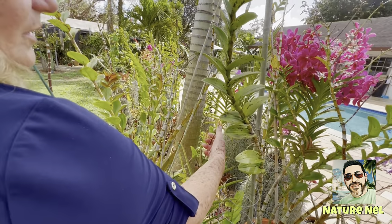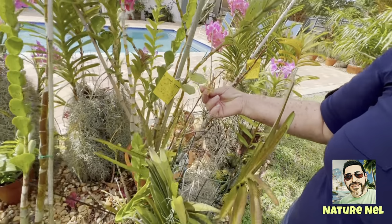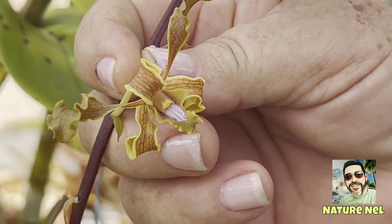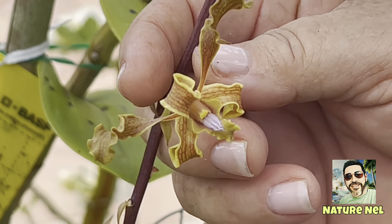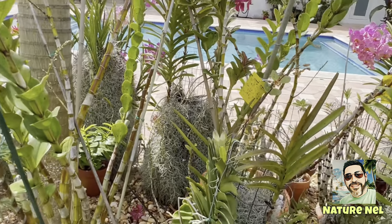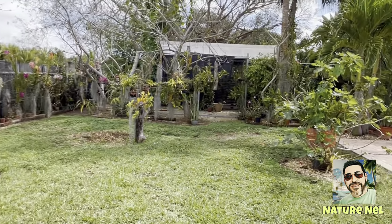Qué linda. A que tengo, mira, ves que tiene acá como algo azulito así en el centro. Es bien lindo. Ah, sí. Ese es parecido al que tengo delante de la casa, que está tan hermoso. Qué linda está. Esa planta florece mucho. Ahora vienen todos floreciendo. Ahora esta es la temporada que los dendrobios se ponen así, hermosos todos.